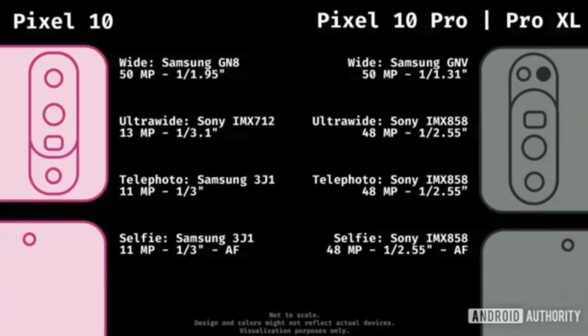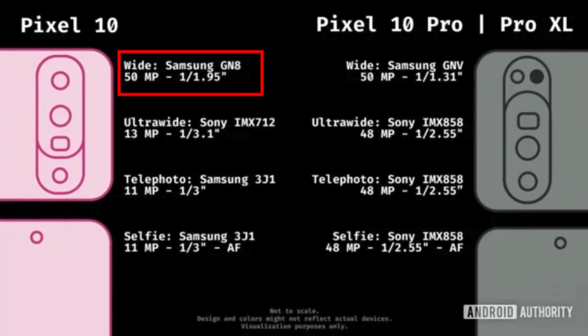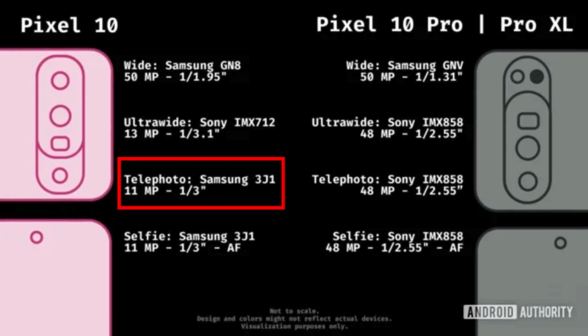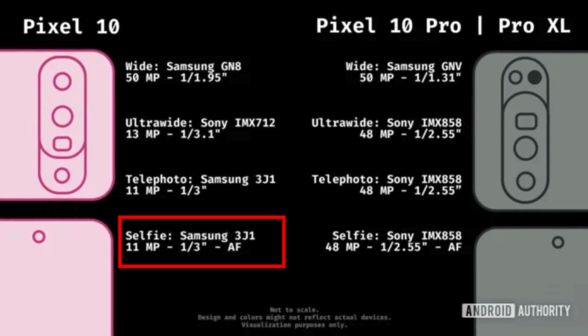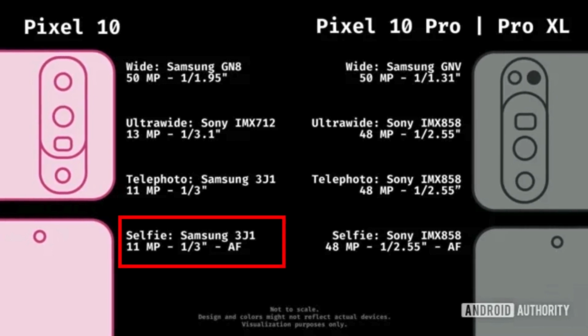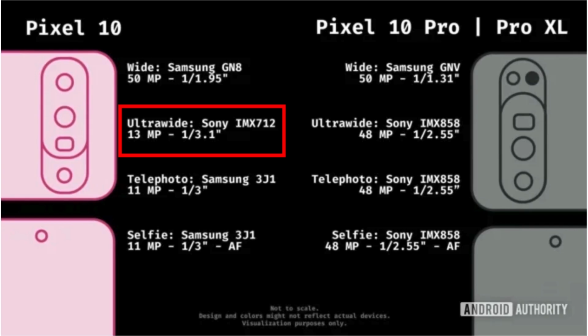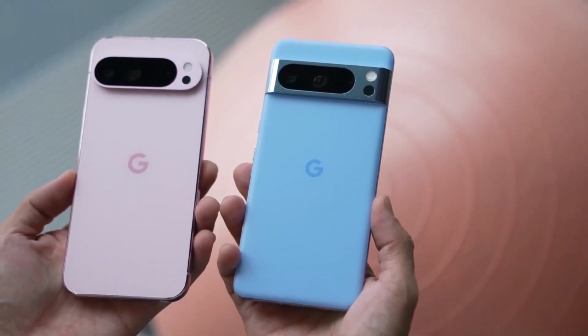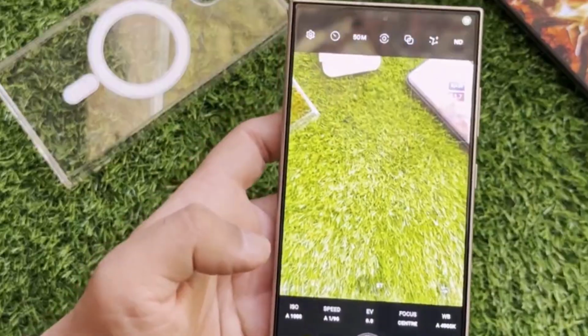Here's the breakdown for the Pixel 10. 50MP ISOCELL GN8 primary rear camera, 11MP ISOCELL 3J1 telephoto camera, 11MP ISOCELL 3J1 front-facing camera. For the ultra-wide camera, Google is going with a 13MP Sony IMX712 sensor, which is a bit of a departure from the usual Samsung ISOCELL sensors.